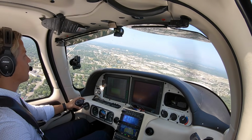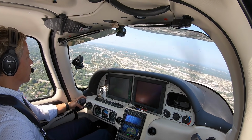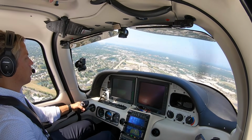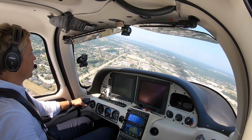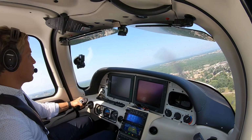November 712 Romeo Alpha, runway 16, clear to land. Runway 16 clear to land, 712 Romeo Alpha. Alright, we're clear to land. Let's see if our flaps are, they should be working just fine. Boost pump. Oh, it's clear, the side is clear.